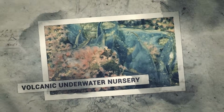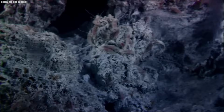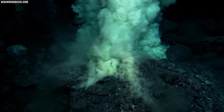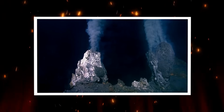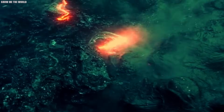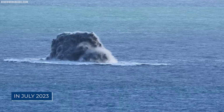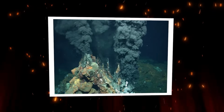Volcanic underwater nursery. In the vast expanse of the Pacific Ocean, just off the coast of Canada, lies an ancient, deep-sea volcano. It is a colossal underwater mountain, towering over 3,600 feet from the seafloor. But this isn't just any ordinary mountain, it holds a surprising secret. In July 2023, a team of researchers embarked on an expedition to explore this undersea giant. What they discovered defied expectations.